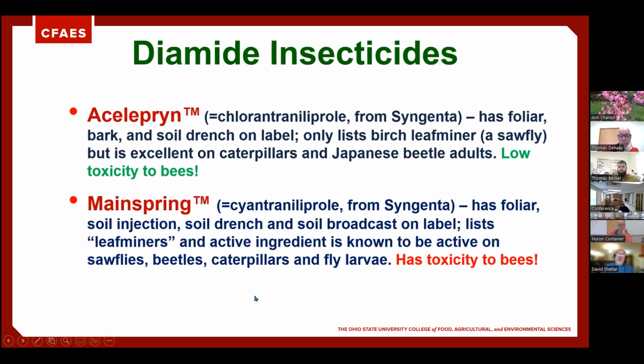When it comes to the anthranilic diamides, these are the supposed substitutes or alternates for the neonicotinoids. I think this is kind of a shell game going on. The first one that came out was chlorantraniliprole. This is the darling of the anti-pesticide entomologists. It has very low toxicity to bees, virtually non-toxic to bees. You can apply it when the flowers are in bloom and all the rest of that. Doesn't seem to cause any problem.